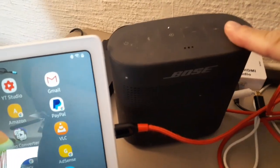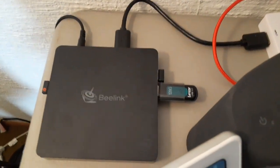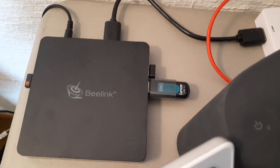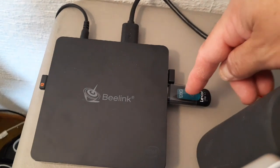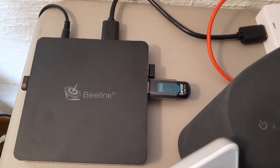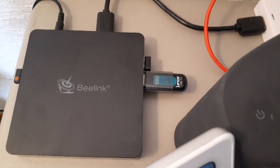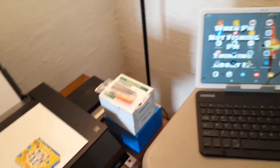And then in back here, I got the little Bose speaker. And then in back is where that little computer is. It's so small that it just fits in that little corner there. I got this jump drive hooked into it. That's where I have most of my photography photos and videos. That's a pretty good sized drive there. And then I just got a lampshade up here from Walmart.